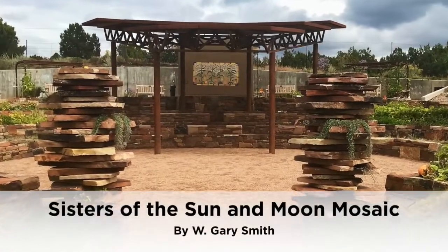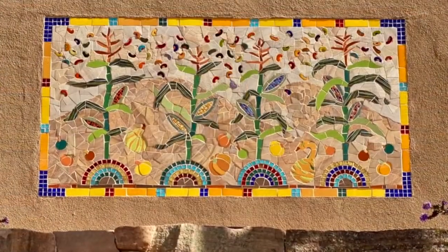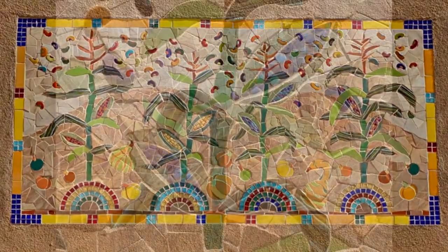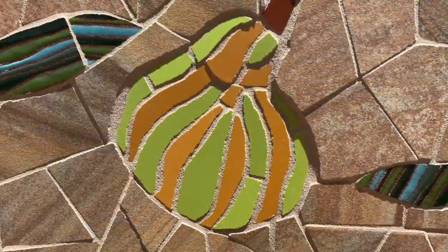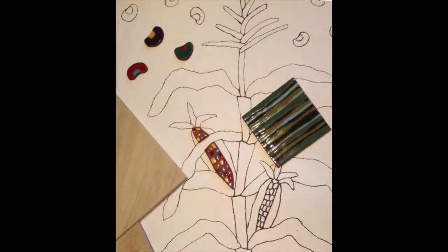The story behind the mural is pretty exciting. Working with Molly Parsons, who was the education director at the time, we came up with the theme of the three sisters, you know, corn, beans, and squash. These crops are important in Native American agriculture and food from ancient times to today. I worked with a local tile artist, Alessandra Haynes, to make custom tiles for the mural.